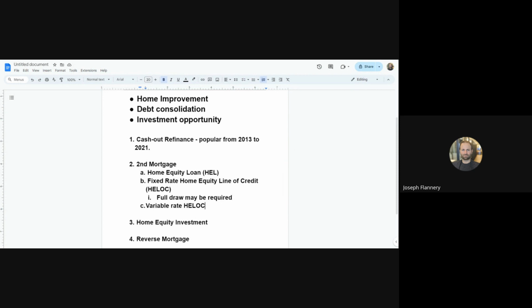Then we have a variable rate HELOC. We have another lender that does this, where you take out a line of credit, then the interest rate changes with the market every single month. For example, we used to work with UWM, one of our former lending partners. They had this product where it was a variable rate HELOC. So this is good for the risk taker. If the client thinks rates are going to go down, then hey, you can do a variable rate.